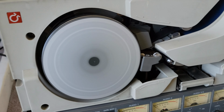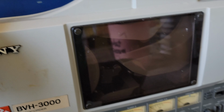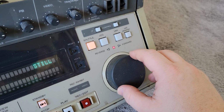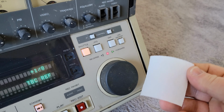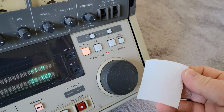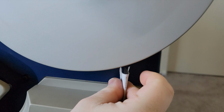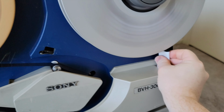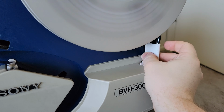And just take a look at how fast that motor's running, the video head. It's a pretty impressive machine in operation. And I'm gonna launch this into fast forward mode and put that wipe right on the surface of the tape. So as you can see, it's making full contact with the tape, getting any remaining residue, dirt and grime away.